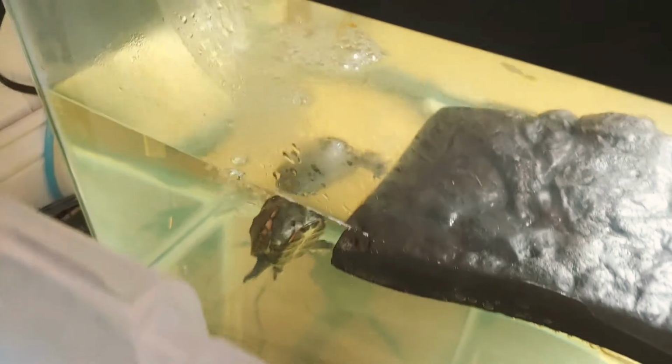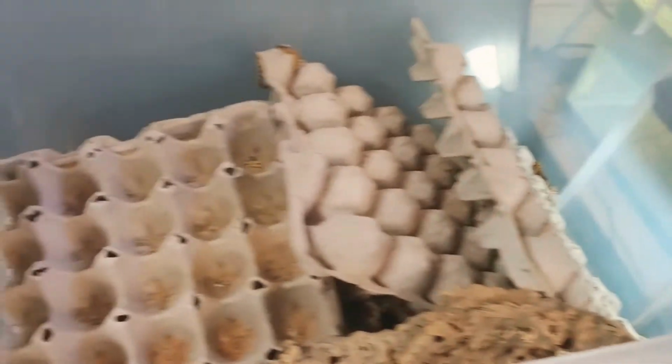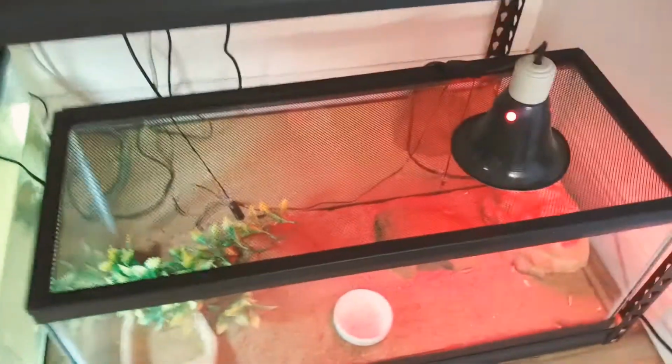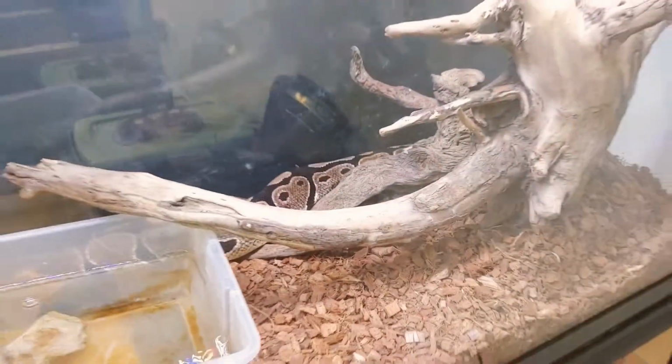Turn that fan off. Mr. Reeves turtle down there. Can't wait to get him out of his little holding pen here with his buddies. The mealworm colony is going insane. We've seen some more action out of the leopards. And Caboose has been super active recently, eating like a pig, non-stop.